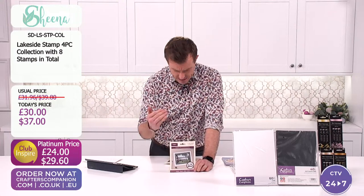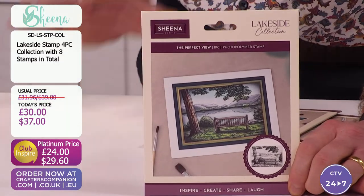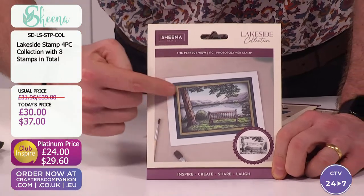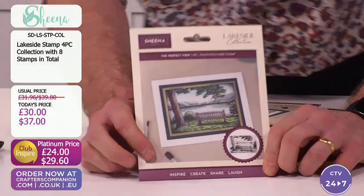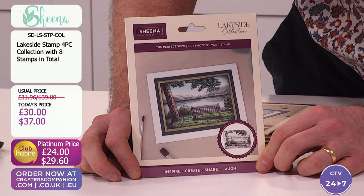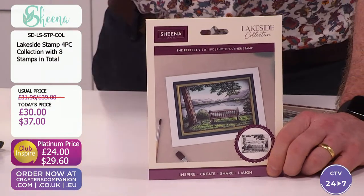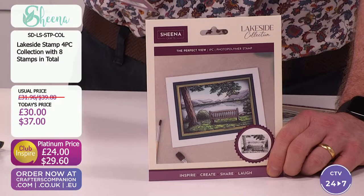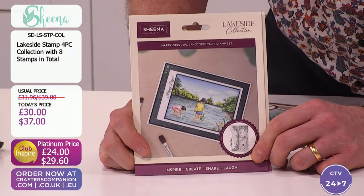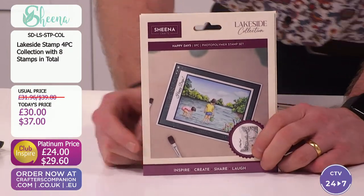I can just show you the packaging so you can see the different kind of scenes that you're going to be stamping here and then colouring. As I've said, what a talent Sheena is. This is the perfect view. You've got that beautiful countryside scene, the kind of bench you could just sit on and look out and admire the views. Then this one here is the Happy Days lakeside view. You've got the two little kids playing in the water, and you get a little sentiment with that one as well, which is Happy Days.